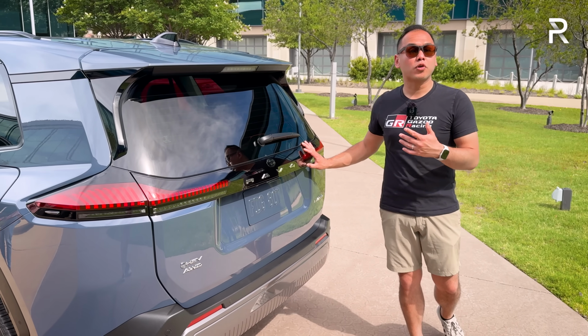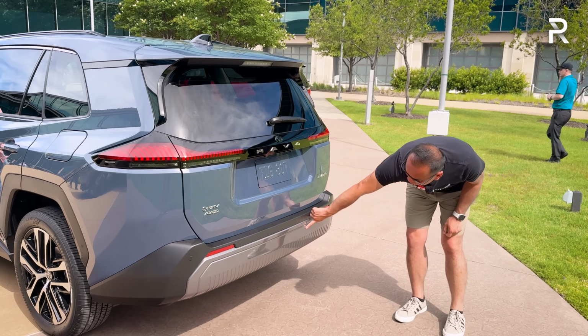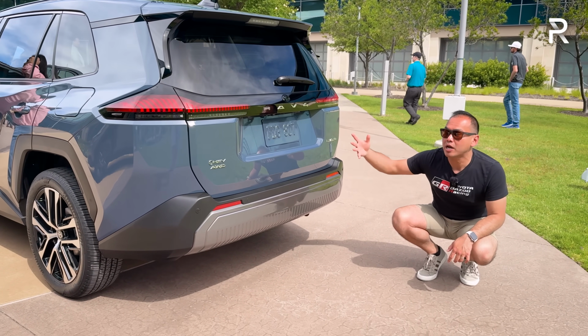I actually think I may prefer the previous generation, but I also could just need some time to get used to it. The rear bumper you can see on the Limited has some silver painted accents, no visible exhaust tips, but there is a temporary spare tire underneath the floor.